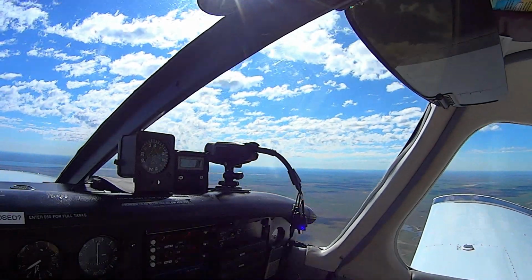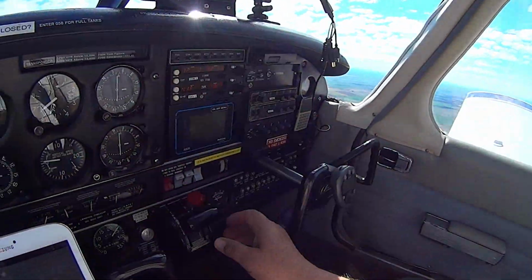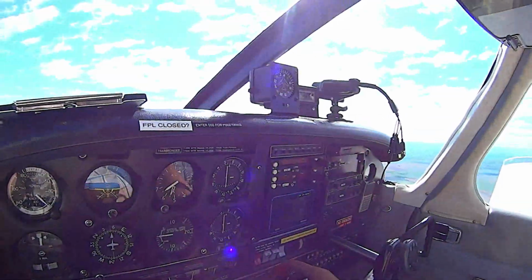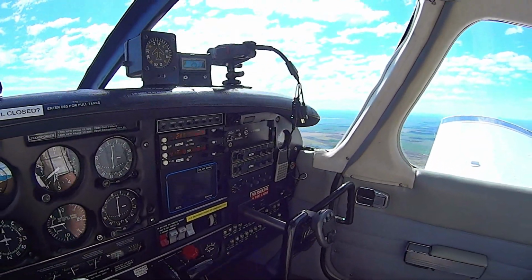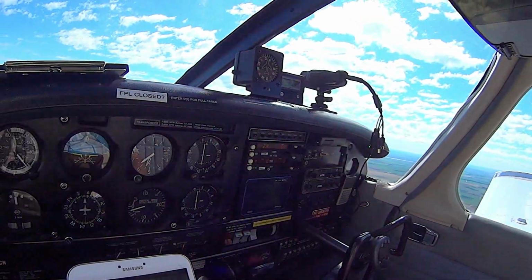That camera over there. So we just climbed up to 5,500, and of course while I was talking we climbed about another 100 feet here. So let me just get myself settled out here. Okay, I'm settled. She's all trimmed out, just a little nose down. The only thing I have to do now is adjust my mixture, because I'm burning about 10 gallons an hour, so that's a little bit too much. Let's see what we can do here. Get her down to about 8.5.